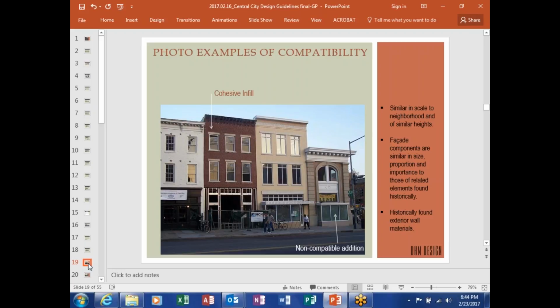But this photo also shows two additions to the buildings on the right-hand side, the tan building and the gray building. They've got some examples on the ground floor where someone has added what I would consider to be a non-compatible addition to those historic structures. So I thought this photo was of some good things that were done and some essentially not good, bad things that were done.